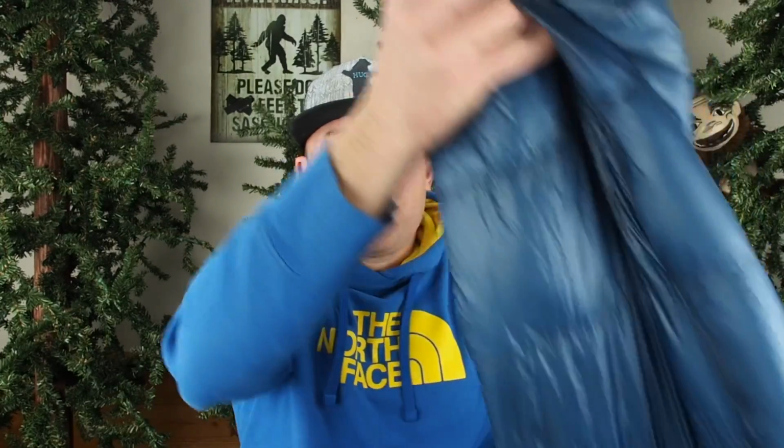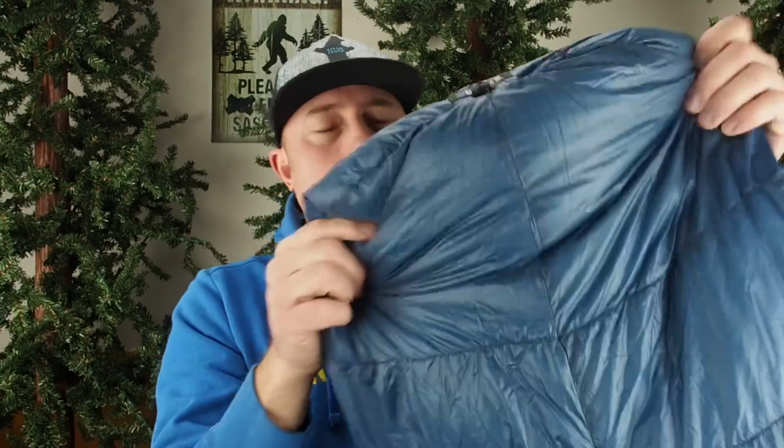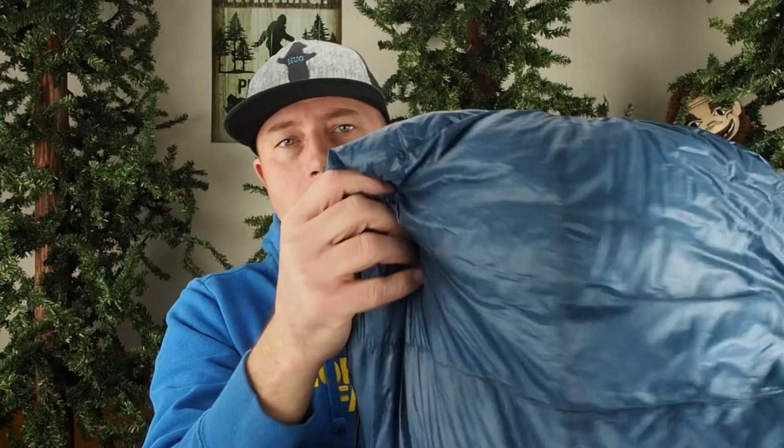So right here is my Zpacks 40-degree down bag. I bought this and used this on my AT thru hike. And here is an Enlightened Equipment Revelation. So you set them up side by side like this. When I put them together, they are actually identical in size. There is no difference in the actual size of the foot box.